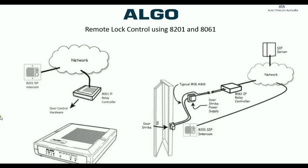By using the 8061 controller, which is this unit here, which is another Algo unit, standard off the shelf, we can have the 8201 trigger an unlock code, and it will go to the 8061, which will then fire a relay which is on board itself. Now, the purpose for that is, so if we look over here on the right, we've got our 8201 here directly connected to the network.